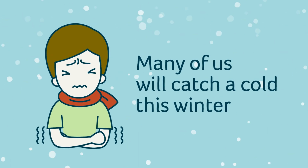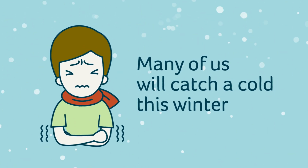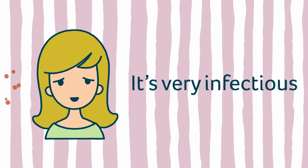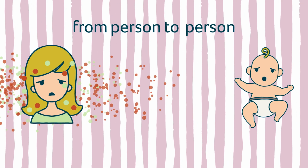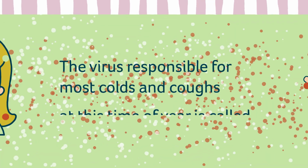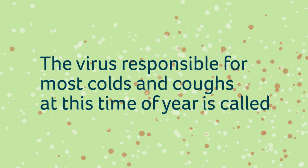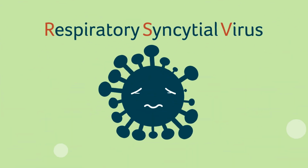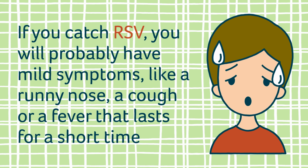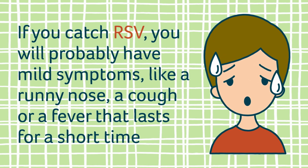Many of us will catch a cold this winter and feel better after a few days. It's very common, and it's very infectious, which means it spreads easily from person to person, including toddlers and babies. The virus responsible for most colds and coughs at this time of year is called RSV. If you catch RSV, you will probably have mild symptoms like a runny nose, a cough, or a fever that lasts for a short time.